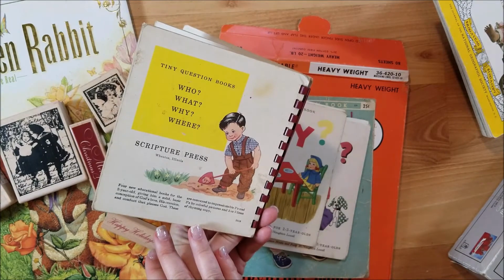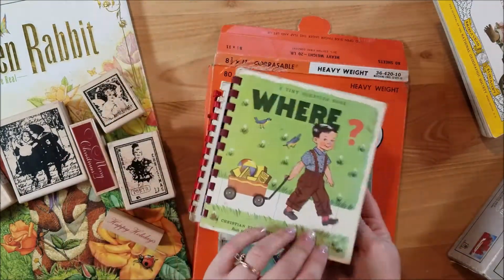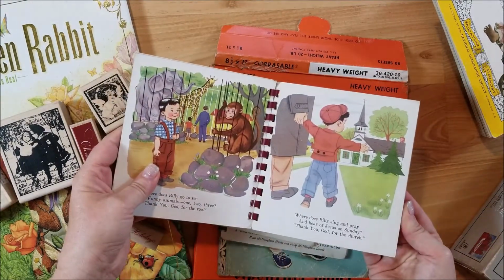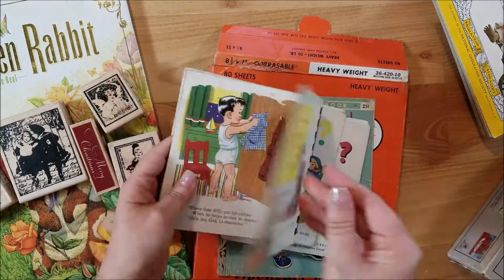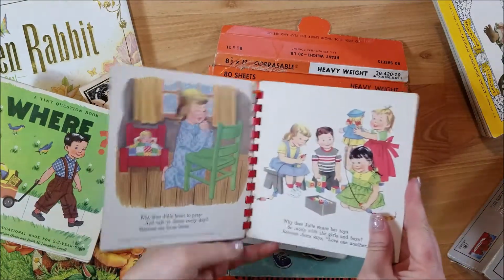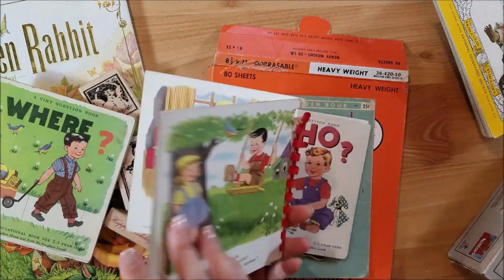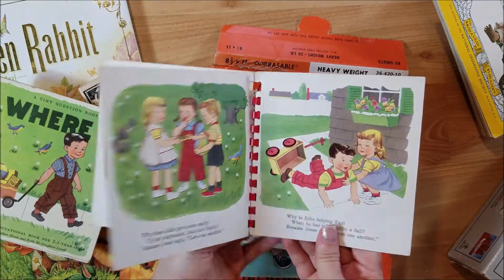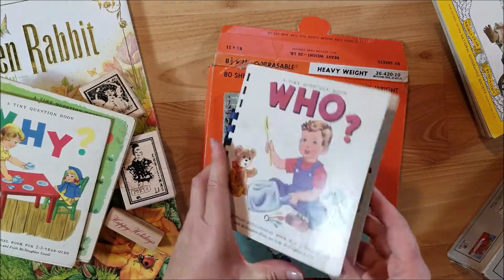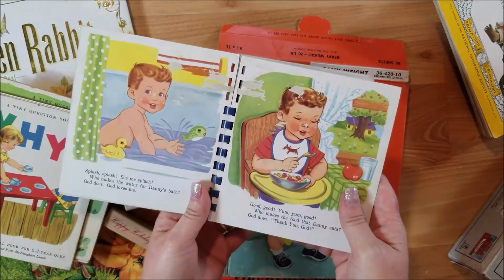I'm not sure what the date is. I don't think it has a date. 1955. But I thought those were super cute. And then there's this one, Y. I think this one doesn't have all the pages because there's only 4 in there. And then this one is Who. So cute.